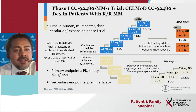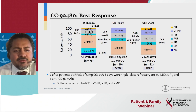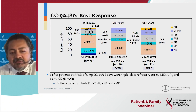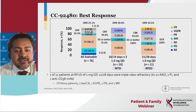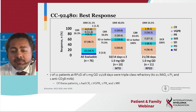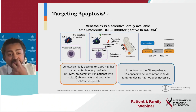And what we've seen in the early phase 1 clinical trials when combining with dexamethasone, I'm just going to skip over that design and just go here, is, with the recommended phase 2 dose, which is labeled here RP2D, more than half of the patients are responding to CC-480 when combined with dexamethasone. So 7 of the 11 patients in that group were triple class refractory. And of these patients, we had patients who had CRs, VGPRs, and PRs. So early data, small number of patients, but very promising.